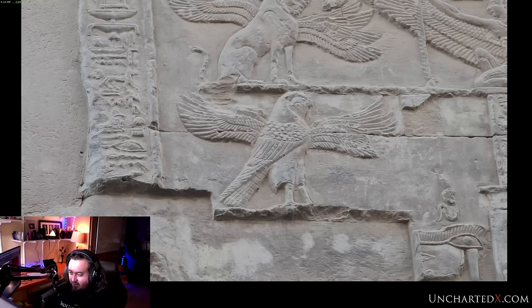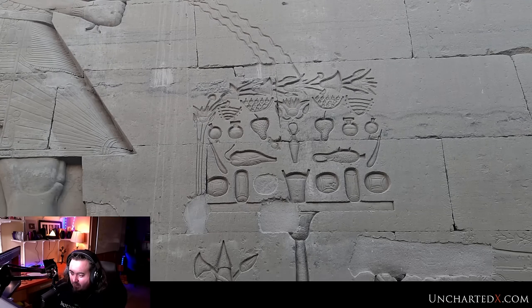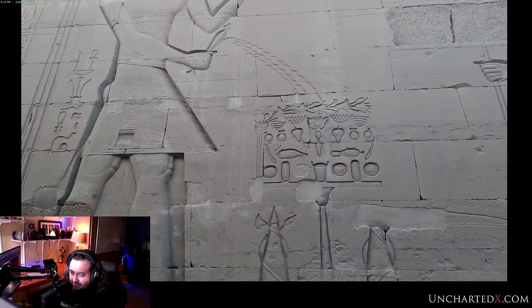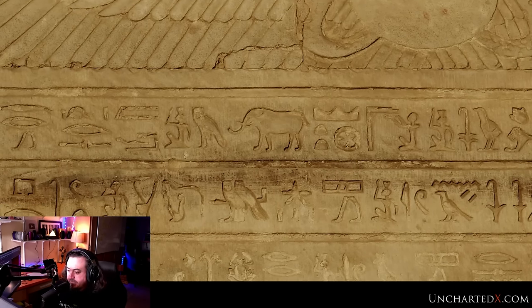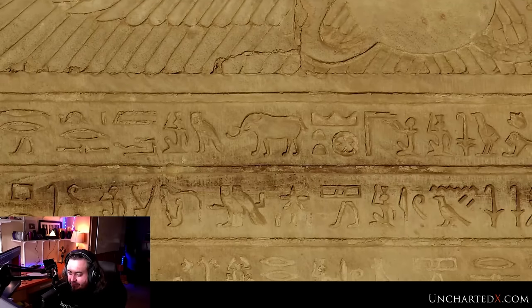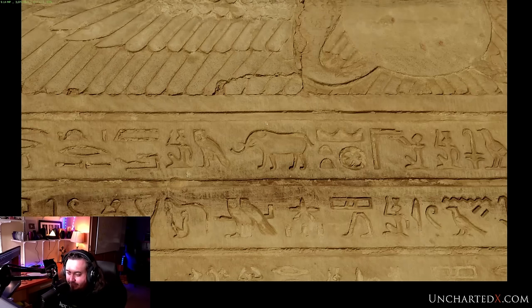And the hawk as well. Lotus flowers. Elephant glyph. This is people. Some people think that no, they never had glyphs for elephants. What do you call that? I'm pretty sure that's not a boar. That's an elephant with the tusks and the trunk. They definitely knew what elephants were.